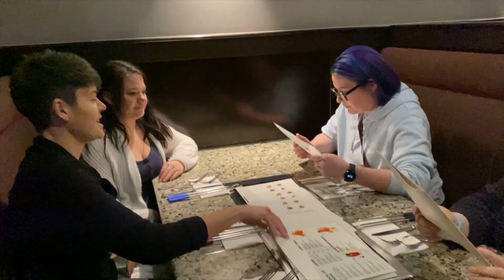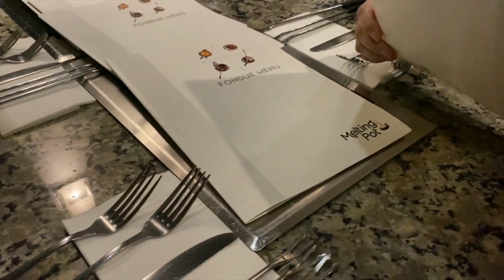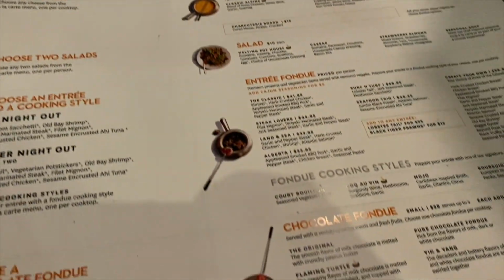There was a whole group of us, so we ordered quite a lot of yummy food. So this is the Melting Pot. Welcome, welcome. We're a casual fine dining four-course establishment where you can pick and choose any of the four courses you wanted. So if you wanted the cheese or the chocolate, we'd be happy to help you out with that.